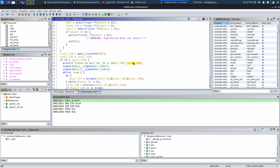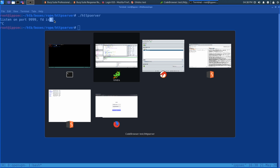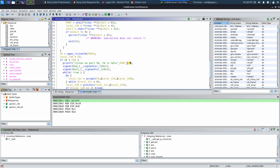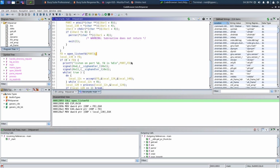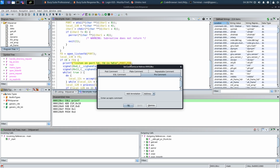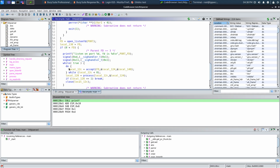And then local 134 is going to be the file descriptor. And the file descriptor is probably going to be 3 by default. So we could set a comment. Forget the hotkey to do that. Semicolon and parent fd equals 3. And that kind of just helps analyze it a little bit. While true, local 12c is equal to accept, and then the file descriptor, and then these 2 variables.